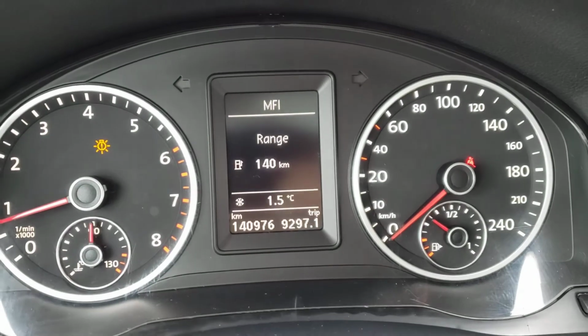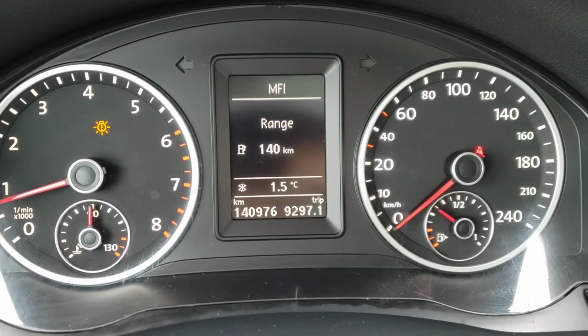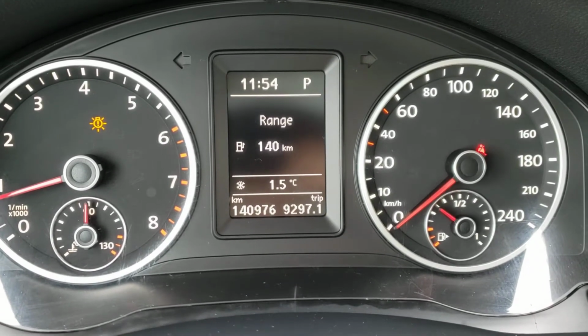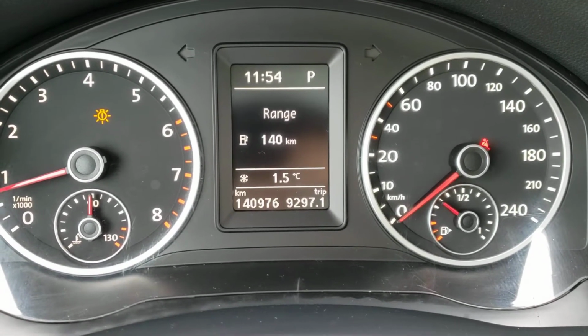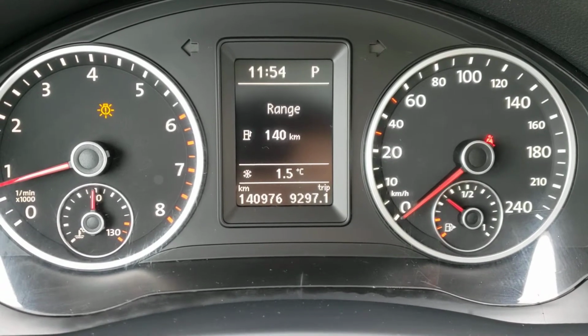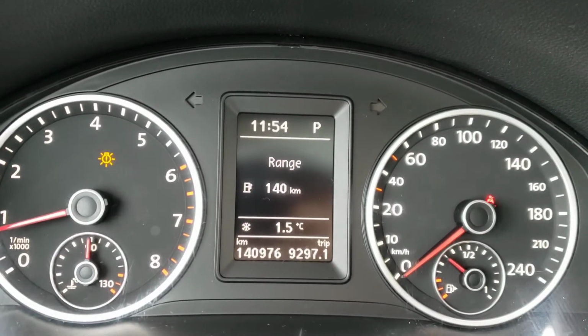You can see at the very top there, you'll have the information screen. It'll let you know what screen you're on. And at the bottom there, you do have the exterior temperature, as well as the odometer and your trip. And you can see that this vehicle currently has 140,976 kilometers on it.